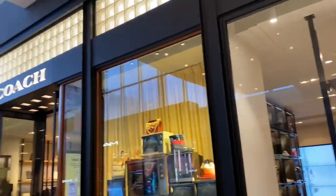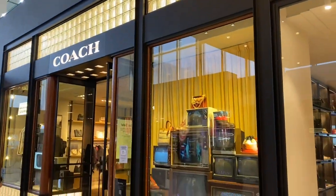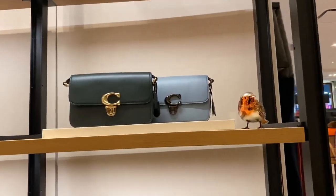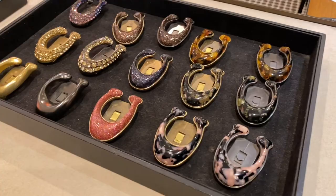And today we are going to be going on a very special come shop with me to the Coach flagship store. And in the flagship store, we'll be looking at all of these really stunning handbags as well. We're gonna maybe recustomize my Coach Tabby 26.